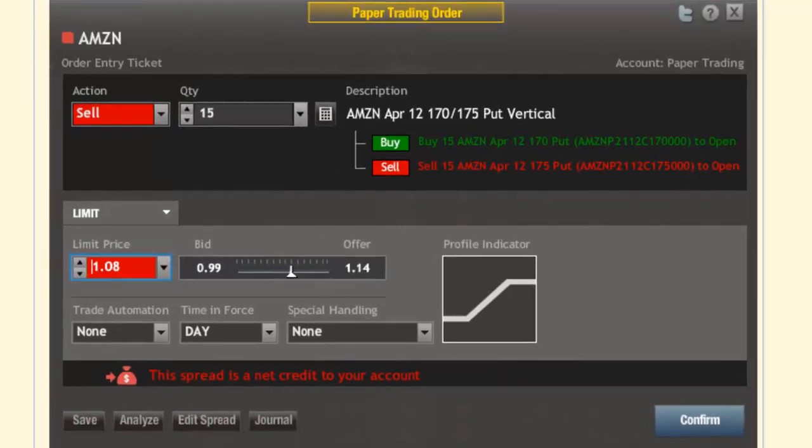So what can we do? Here's the tactic that we're looking at in our paper trading virtual account at Trade Monster. We're looking at a bull put spread, which is also called a credit spread or a vertical spread. We're looking at selling 15 of the April Amazon 175 puts. Now, to protect ourselves, we're always hedged. Don't sell naked puts. We're going to buy a further out of the money put, the 170 put, 15 of them underneath that. And we're going to try and get it at $1.08. As of this morning, that was about the NBBO, national best bid offer, and mid-market there. So we might not be able to get that price.